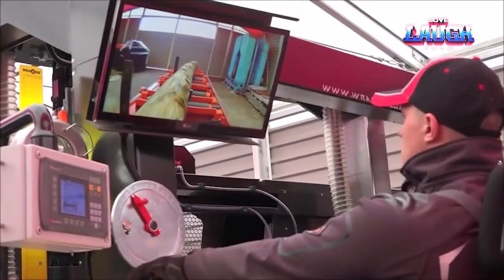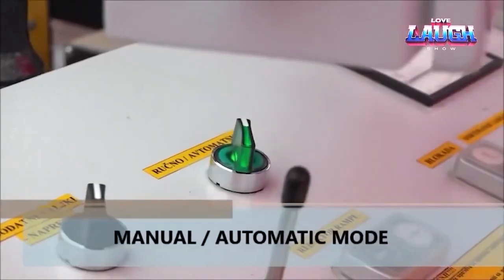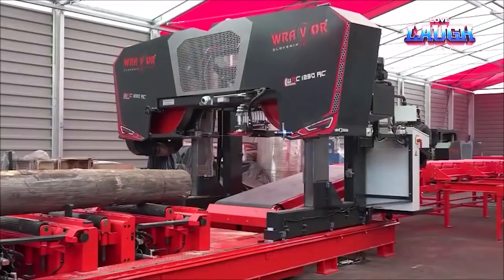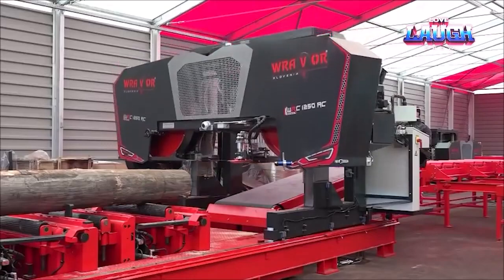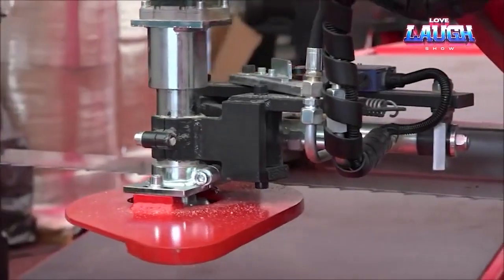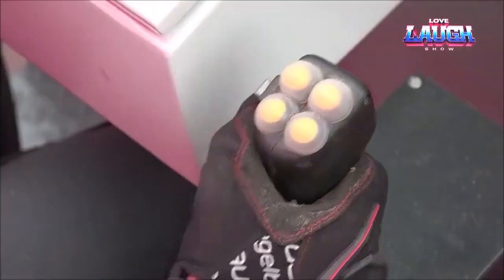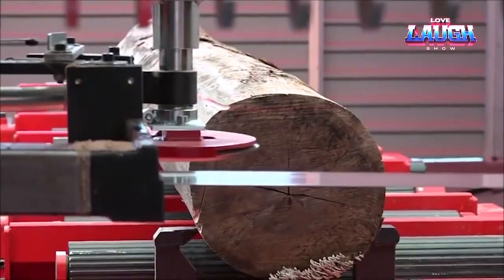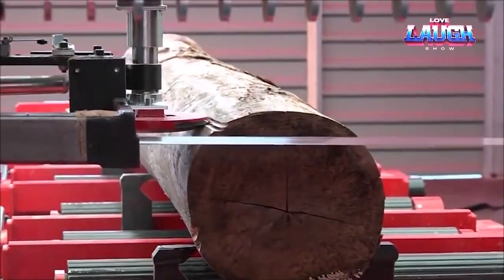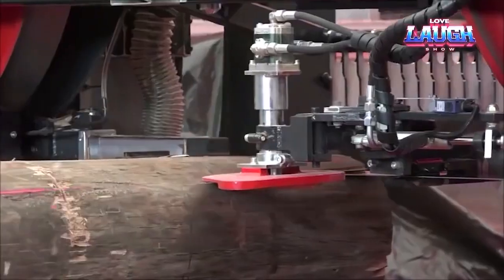The WRC 1250 AC features state-of-the-art computer controls for setting cutting thickness and dimensions, ensuring uniformity and maximizing material usage. Its AC motor provides the torque and speed needed to cut through hardwoods and softwoods alike with ease. Notably, this sawmill is designed for durability and ease of use, with a focus on operator safety and comfort. Its efficiency in converting logs into lumber reduces waste and increases productivity, making it a valued tool in any large-scale woodworking or lumber production operation.